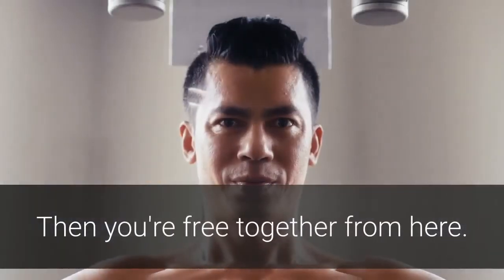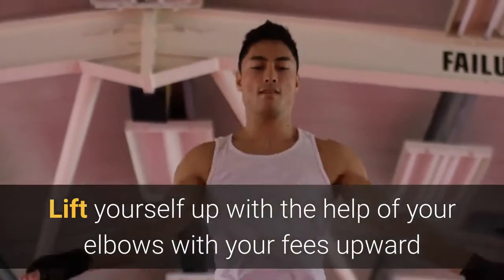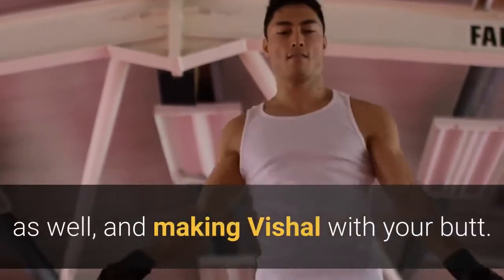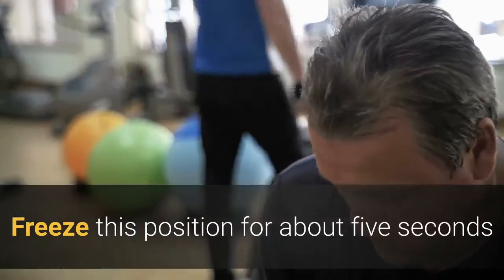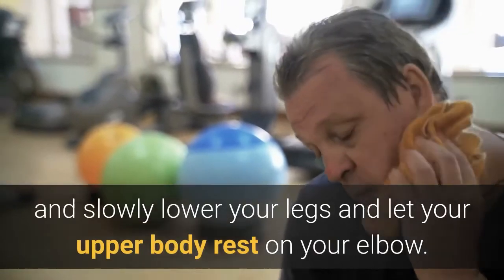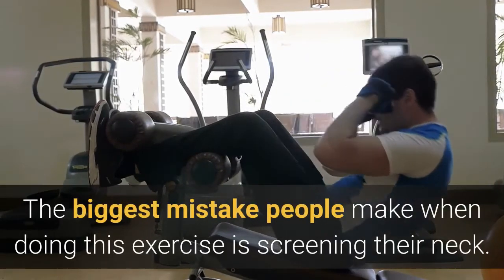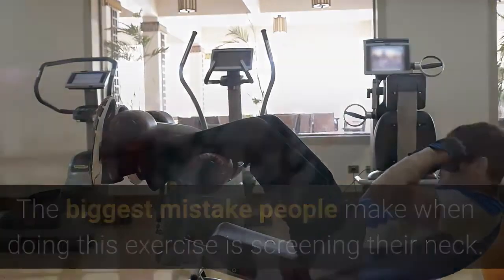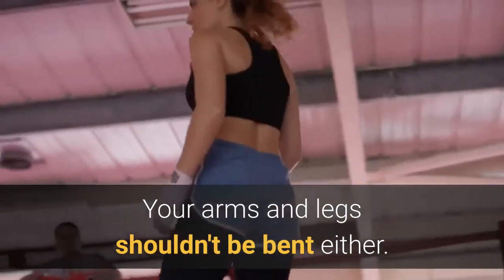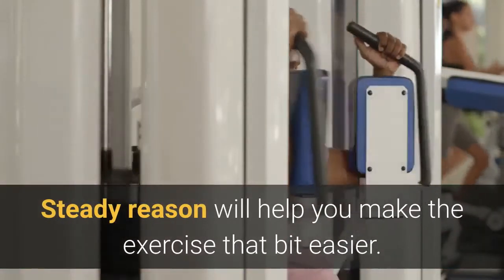Then bring your hands together. From here, lift yourself up with the help of your elbows with your feet upward as well, making a V shape with your butt. Freeze this position for about 5 seconds and slowly lower your legs and let your upper body rest on your elbows. The biggest mistake people make when doing this exercise is straining their neck. Never do that. Your arms and legs shouldn't be bent either. Steady breathing will help you make the exercise that bit easier.